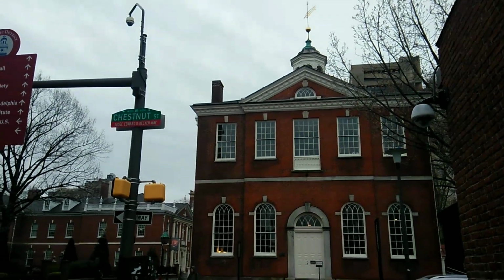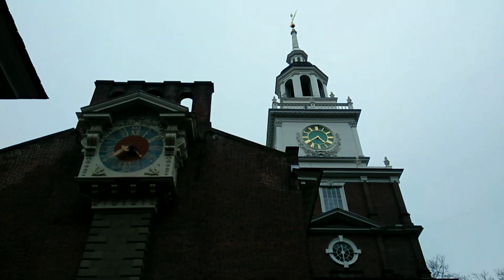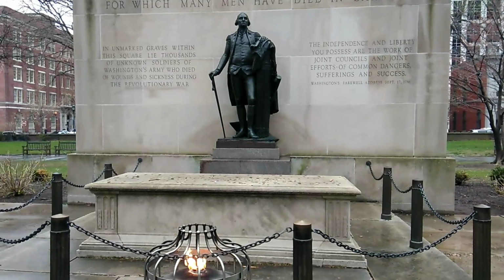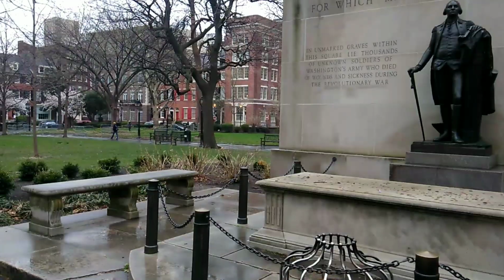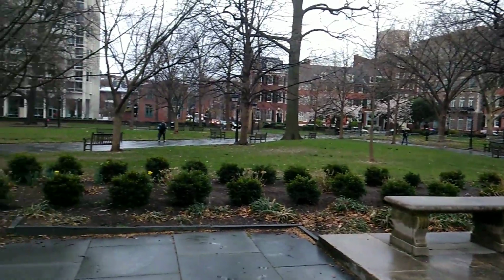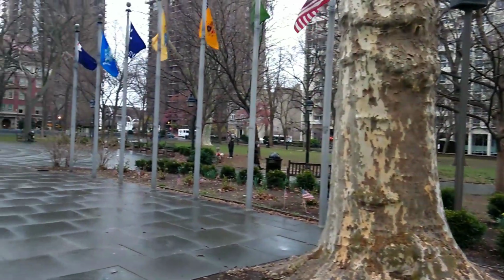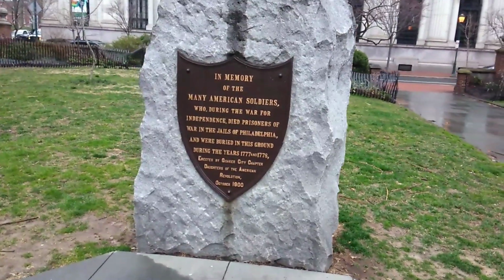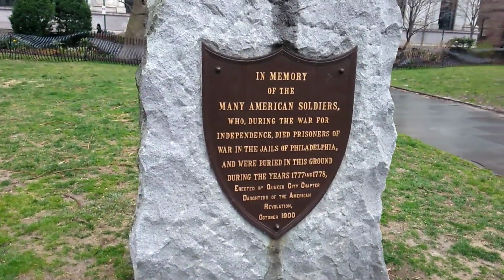On the left side of the building, there is the old City Hall, which now has a gift shop inside, and it's of particular interest because this is where the first Supreme Court of the United States met from 1791 until 1800. This is George Washington Square with a memorial for him and an ever-burning flame in his honor. And interestingly enough, there are actually thousands of unmarked graves from soldiers who served in the American Revolution. They have a memorial for those unknown soldiers as well.